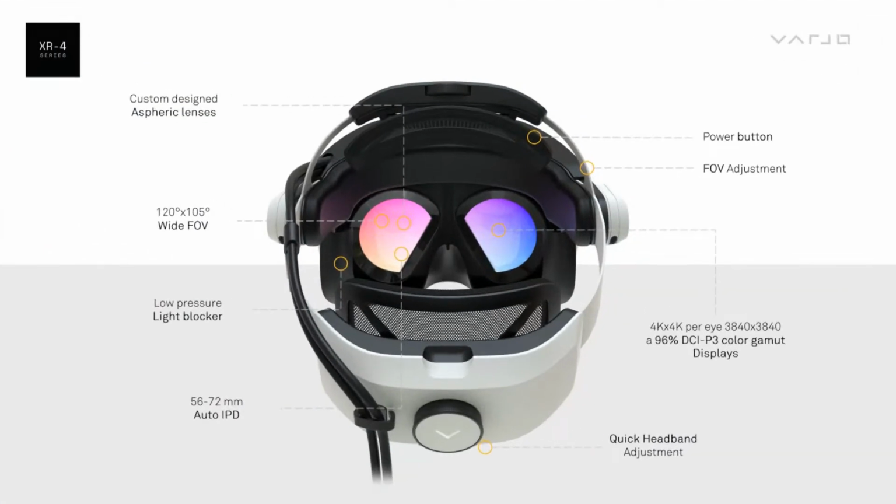Let's talk first about the displays and the lenses and how they allow you to get the crisp clarity which you need for making design decisions. We have introduced aspheric lenses in the product, which give you better clarity than traditional Fresnel lenses or pancake lenses. We also have 4K high resolution displays, which allow you to see the smallest textures, read text, and see those small details which you need in your designs. And we also have a wide color gamut and high contrast ratios, which allow you to make correct design decisions.